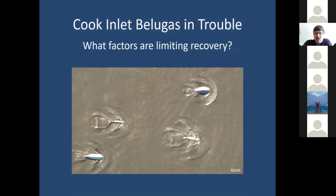Now, one of the big questions for this population is they've been endangered since 2008, which means that they've been receiving an awful lot of protections in form of designation of critical habitat and ensuring that there's not a lot of anthropogenic or human-caused impacts in their environment. But it's not clear why they're not growing. They should be growing with all of these protective measures around this population. This population should be increasing in size, and it's not. And so this is a big question as to why this population is not growing at the rate that it should be, and trying to understand what factors might be limiting the recovery of this unique population of belugas.